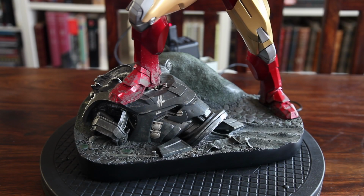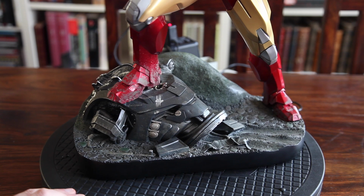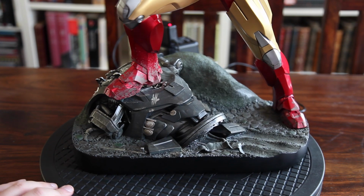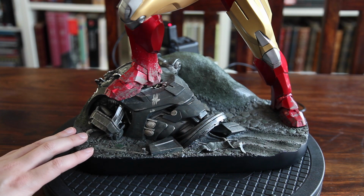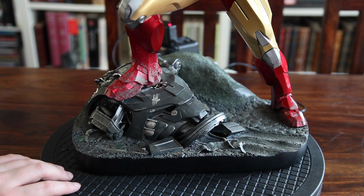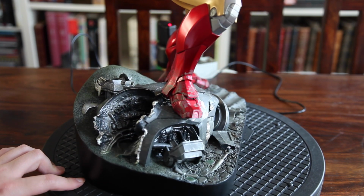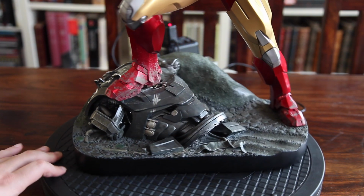Right guys, here we have the base. Now it's really impressive. I think you have a very detailed battle scene base here with parts of one of those droids that Iron Man and War Machine are fighting off in Iron Man 2. And it's just wrecked, and it's just lying here like a corpse or a carcass of a droid or something.